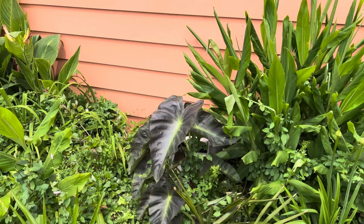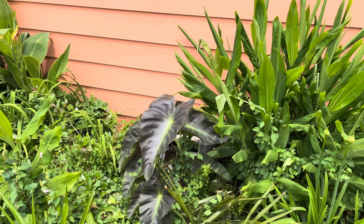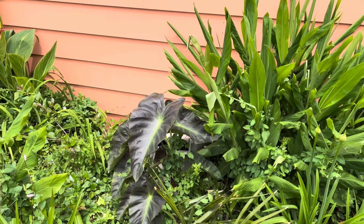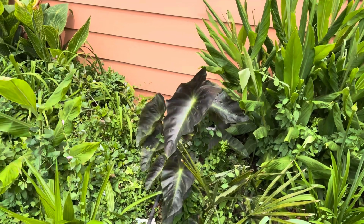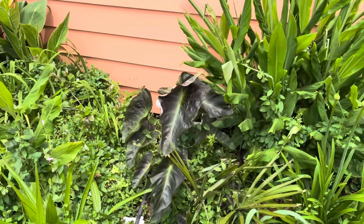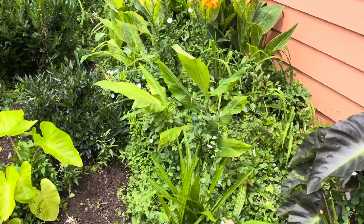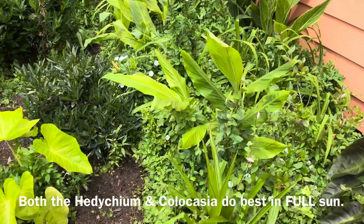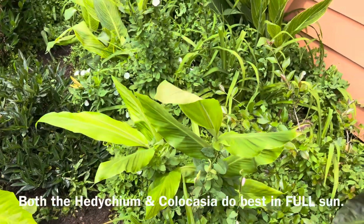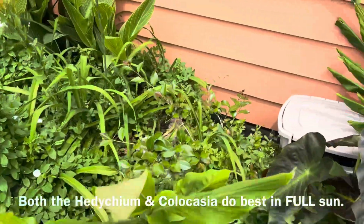This Colocasia aloha came back from last year. I had a pretty hefty mulch pile on it, even though I probably didn't really need it because the winter was so mild, actually the mildest winter that I remember. As did this Hedychium coronarium, which is not against the foundation like the other one. So these are awesome, tough plants, and they do look pretty similar.